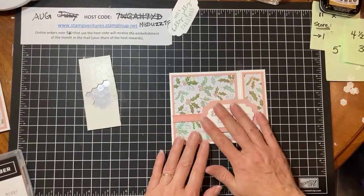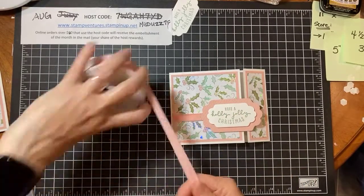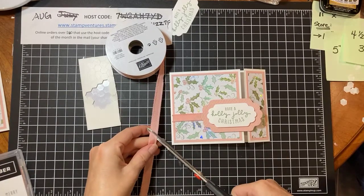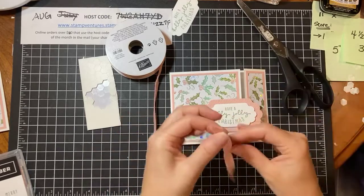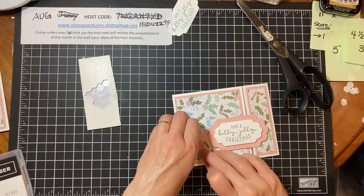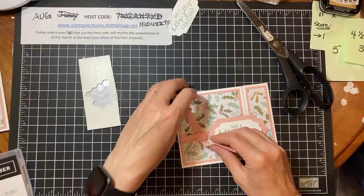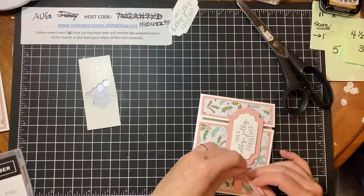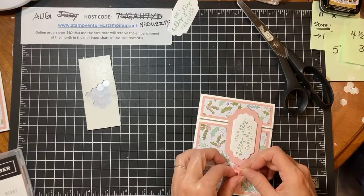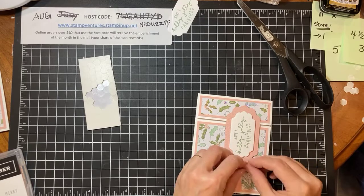Okay, and I said I was going to do this as a faux knot, so I'm going to pull in again a little bit of this frayed ribbon, and cut off maybe about 5 inches, something like that. And now I have to remember, how did I do this? I think I did this, was it this end over this end? To get the knot the way I wanted it to go. Oh yeah, something like that.